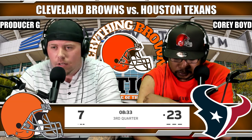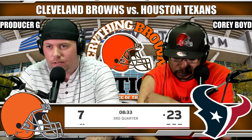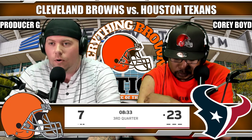And then another injury update here. Jonathan Joseph is out for the Texans, and linebacker Brandon Scarlett is out as well with a leg injury. So a couple guys going out here on both teams. Both defensive backs are out, Jonathan Joseph and Denzel Ward. But now it's a 2nd down and 1 from the Browns 45.